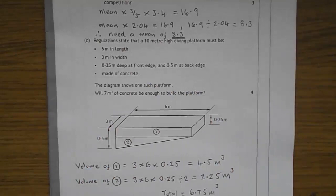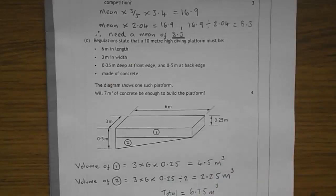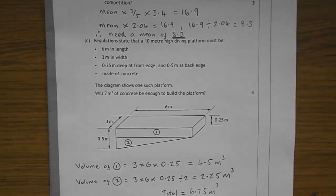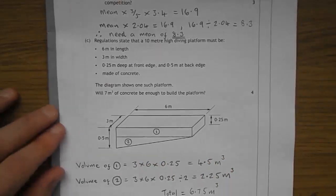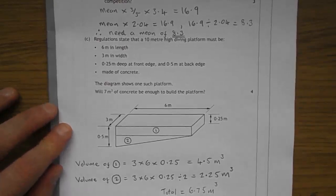Regulations state that a 10 metre high diving board must be 6 metres in length, 3 wide, 25 centimetres there, half a metre that way, you see it all there. The diagram shows one such platform. Will 7 cubic metres of concrete be enough to build a platform? So here we go.